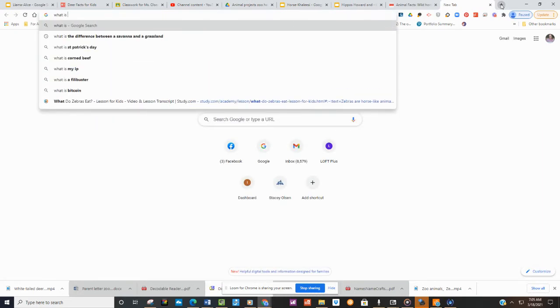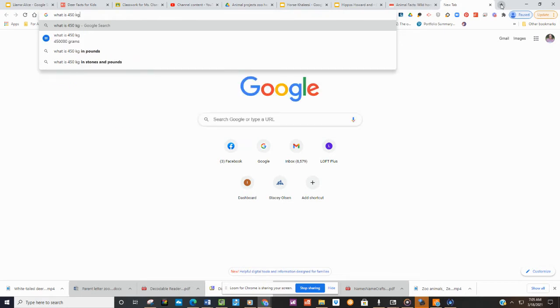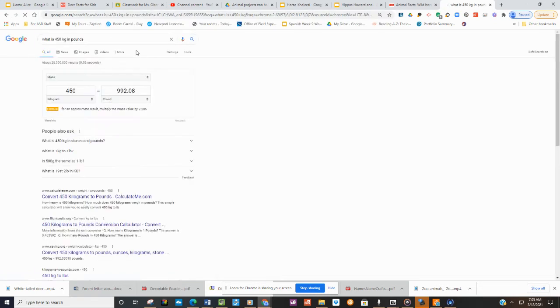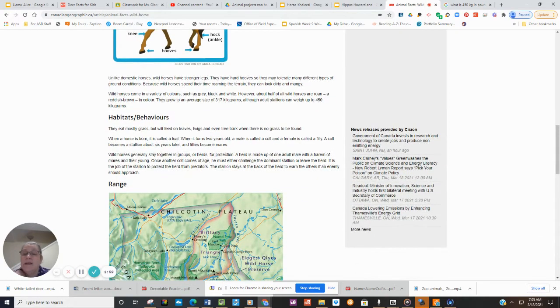What is 450 kilograms in pounds? Oh my goodness, it's 992 pounds. That means that's huge. So habits and behaviors, they eat mostly grass, but they'll also eat leaves, twigs, and even tree bark when there's no grass to be found.